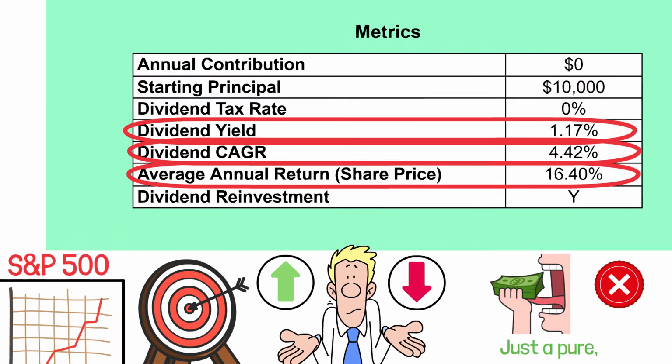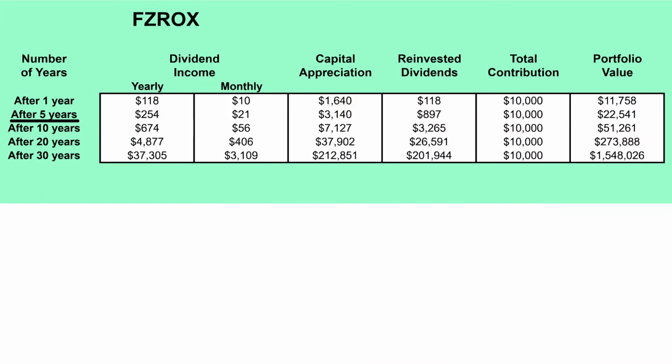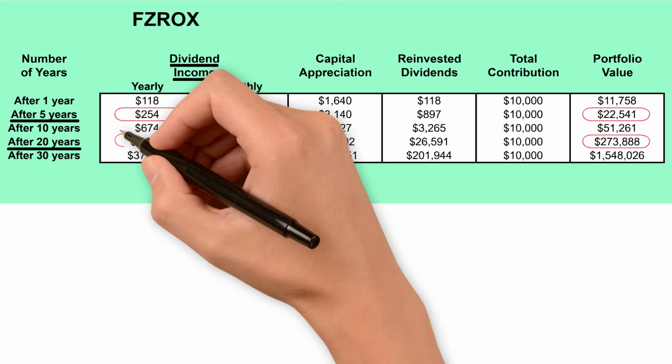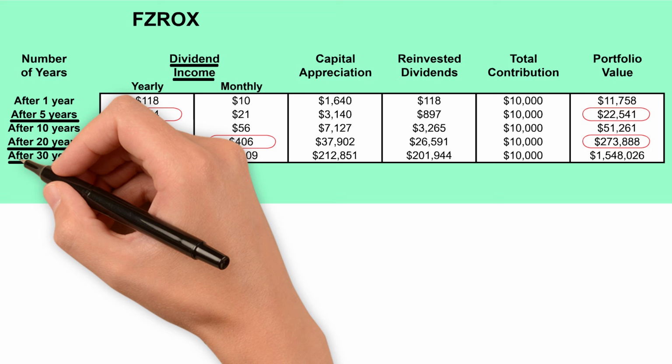Now let's run the numbers. Start with $10,000. After 5 years, it grows to $22,000 with $250 a year in dividends. Fast forward 20 years, and you're looking at $270,000. Dividend income? $400 a month or $4,800 per year. That's serious passive income. But here's the real flex.